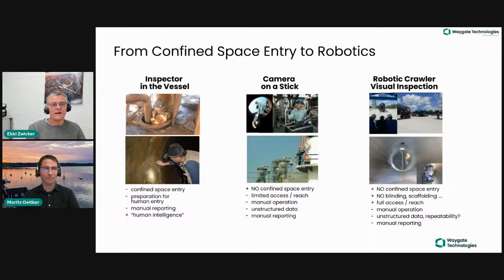The next step was camera on a stick. That means you're putting a camera on a stick and you put it into the confined space. You're avoiding by design the confined space entry, but you cannot reach all spots. That means you have limited access and limited reach. You have manual operation. You have unstructured data. You're gathering tons of data. You have it on your SD card, and that's it. And then you need to create a report manually.